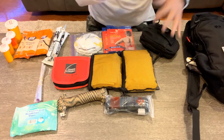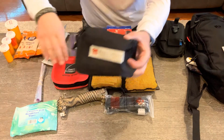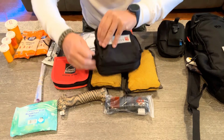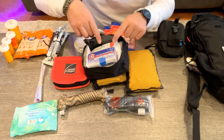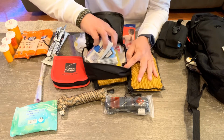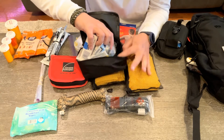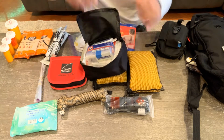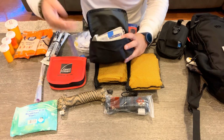Okay, then last but not least, the last two. Again, I want to go back to Owens Corning. I got this the same time I got this on the company trip. I don't think I'm going to take everything out, guys, but this has more Band-Aids, gauze, instant cold pack, some candles, some emergency blankets. And then in the back and the bottom, it's loaded up with more alcohol pads to clean wounds and cuts and scrapes, gauze, like I said.